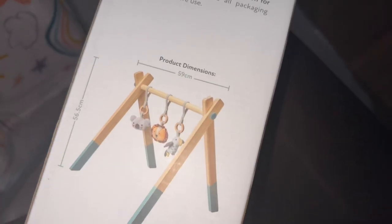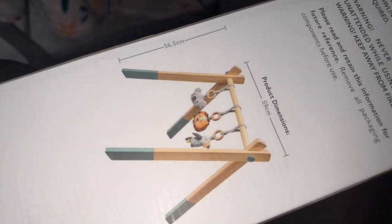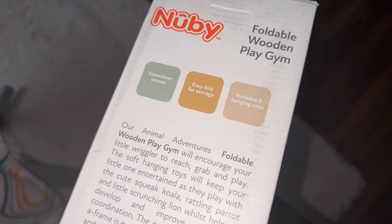So this is a Newbie jungle gym set. I think this is so cute because now that she's maneuvering a bit more, her baby gym that she got from her godmother is too small for her now, and she's so strong she breaks it apart so often. So I decided to get a Newbie foldable wooden play gym. Let's open it and see what's up.